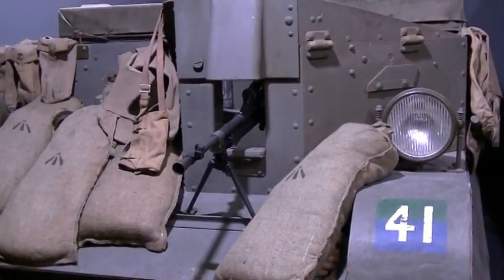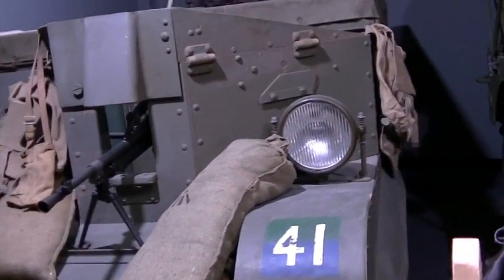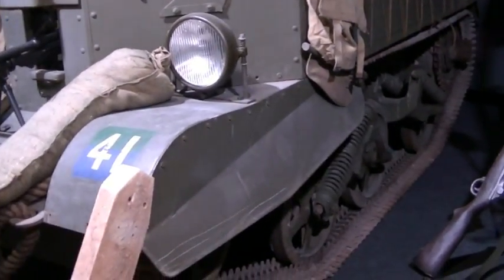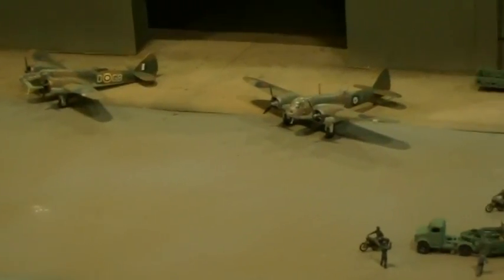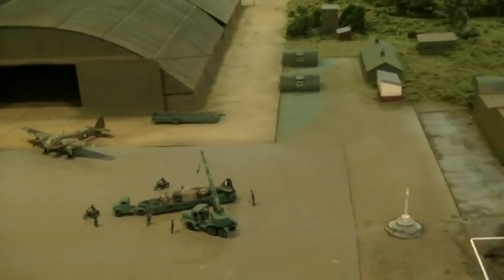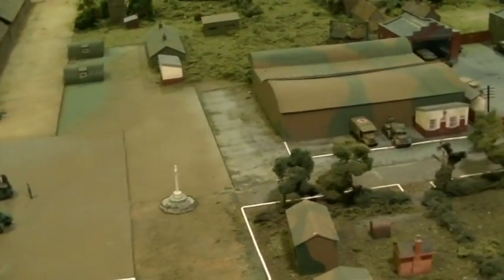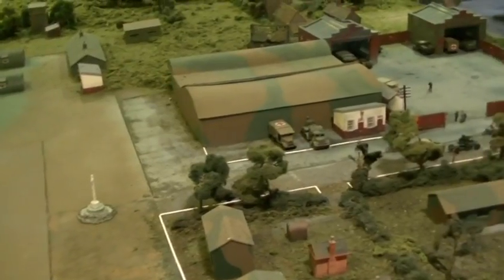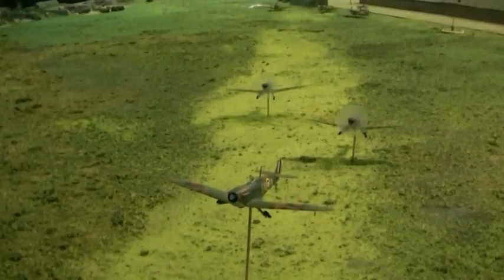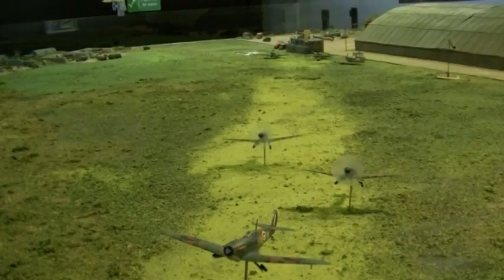This is the Bren gun carrier. I think they've got these to demonstrate how much care they took in reproducing their models accurately. So they did have the proper detail on them. Some Mosquitoes waiting to take off there. Big aircraft hangar. So another place worth visiting if you're in Thanet, especially if it does happen to be raining. It's a good chance to get indoors and keep the kids entertained.